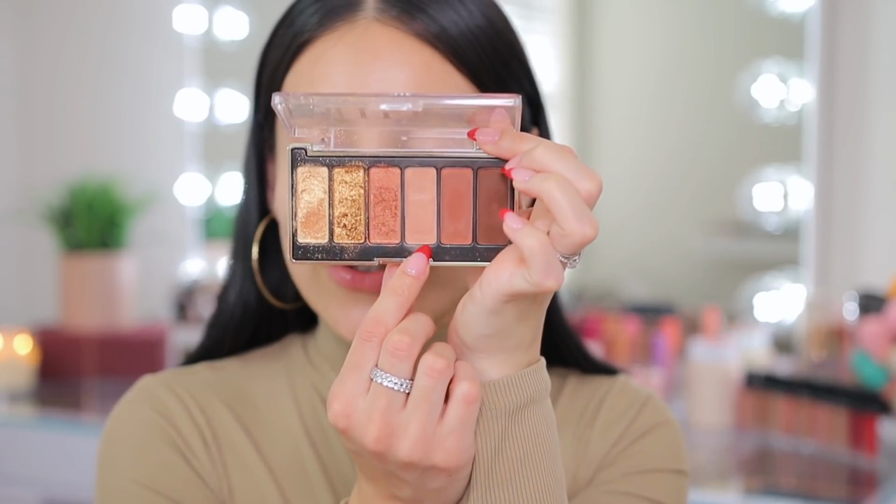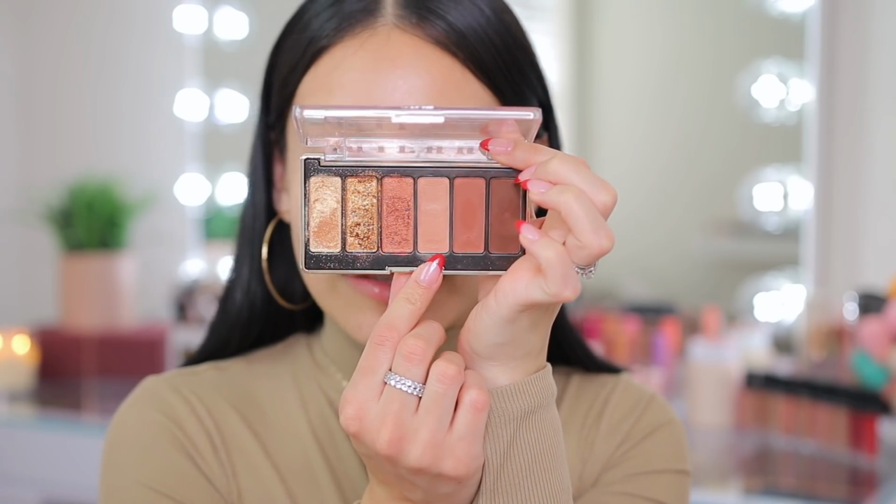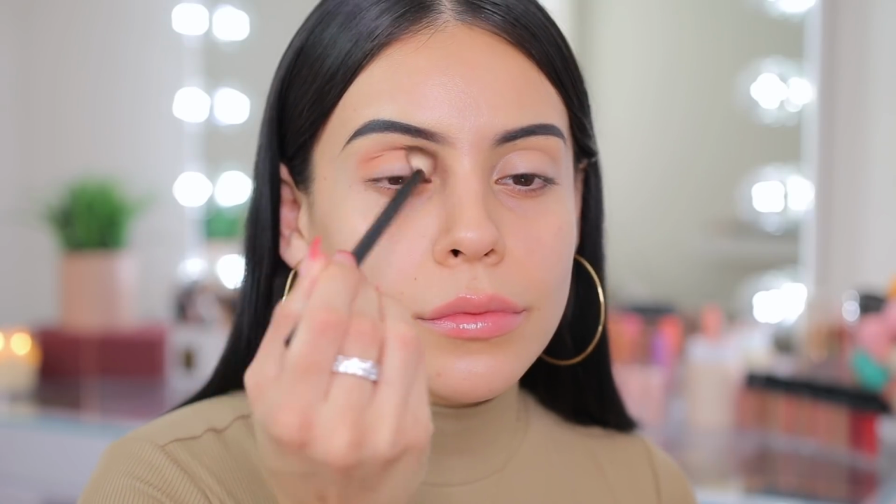So let's move on to the holiday makeup look. But I'm gonna go into the soft brown shade right here and I'm gonna apply that as my neutral blending color.